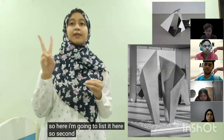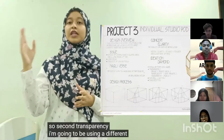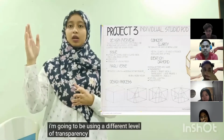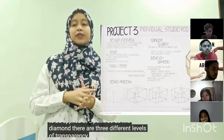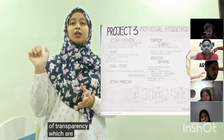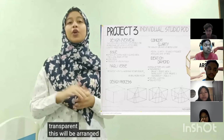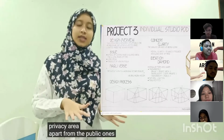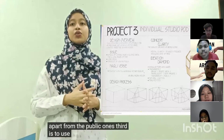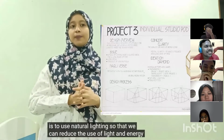Second, transparency. I'm going to be using different levels of transparency applied to the pod. As with diamond, there are three different levels of transparency, which are opaque, translucent, and also transparent. This will be arranged to divide the private area apart from the public ones. Third is to use natural lighting so that we can reduce the use of light and energy.